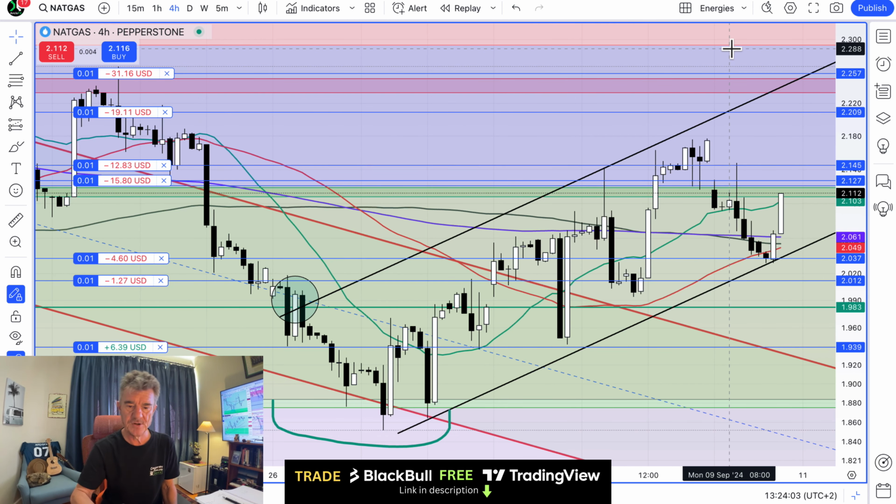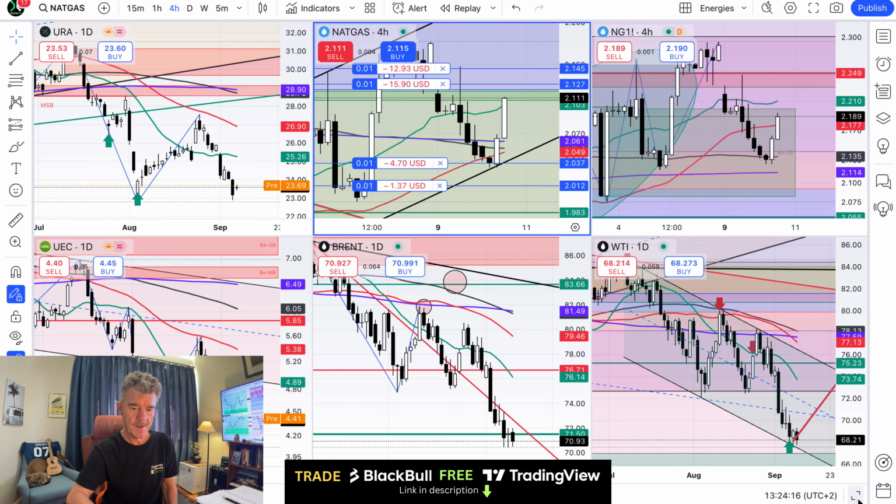Watch the top of this channel. I want to break through there, get up towards 2.25 on the spot. That would see the natural gas over at NYMEX rise even higher, and we want to see this moving up towards the $3 level. Post haste.